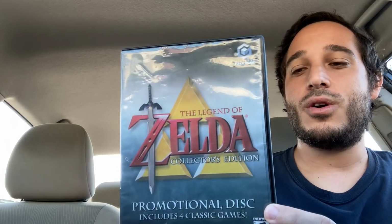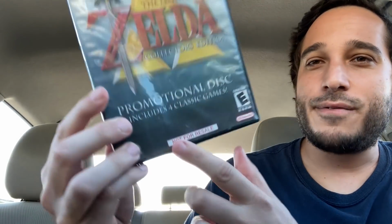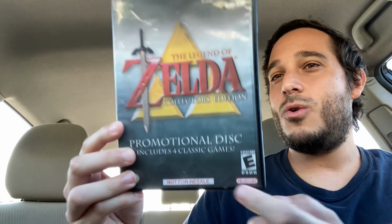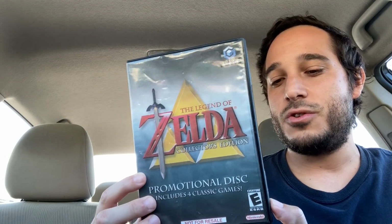And then y'all, the banger of the lot, we got the Legend of Zelda Collector's Edition. Promotional disc includes 4 classic games. Now, guys, I noticed this at the bottom. It says not for resale. I don't know if all of these have that on there. So I'm going to have to double check and do a little more research on this.